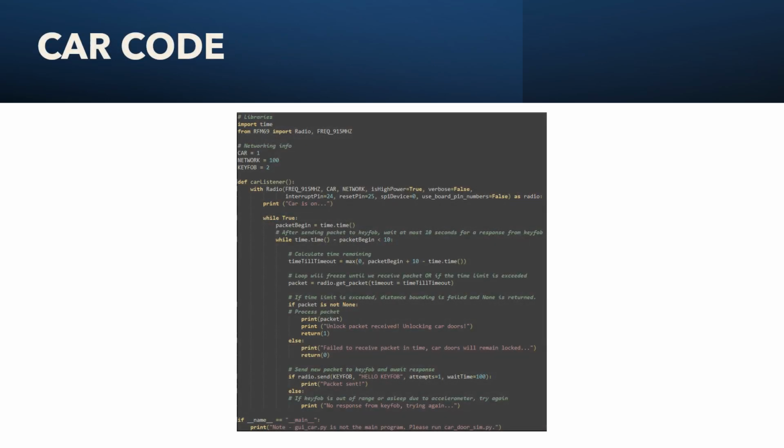Next up, to cover the car code, we have two important libraries that we need to go through. We have the time one, which regulates the rate that packets are being sent and received at, in this case mainly receiving, and we have the RFM69 library, as the Raspberry Pi in the car does use the transceiver. However, you may notice that the Adafruit library is not being used as there is no accelerometer. As mentioned in the previous section, we need to get our networking information correct. In this case, car is 1 and key fob is 2, as was seen in the previous code, to ensure that they are networking with each other with the correct details.